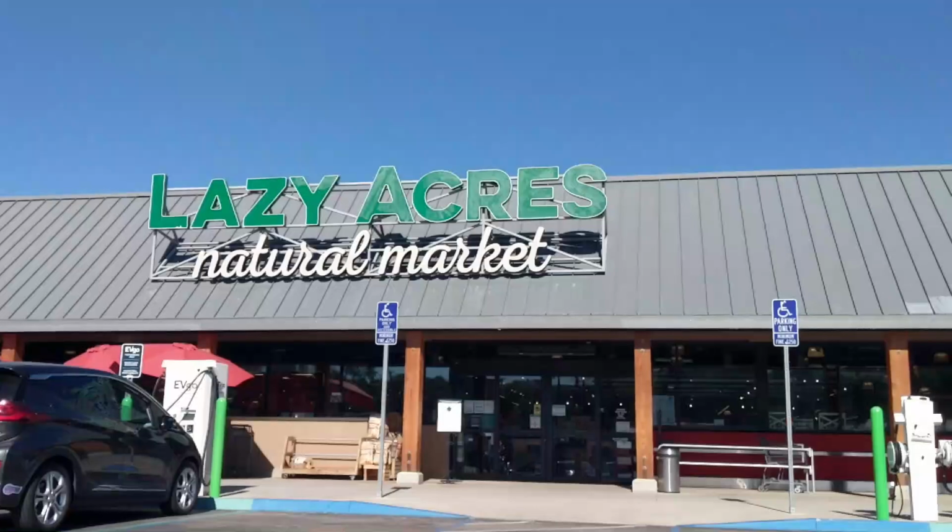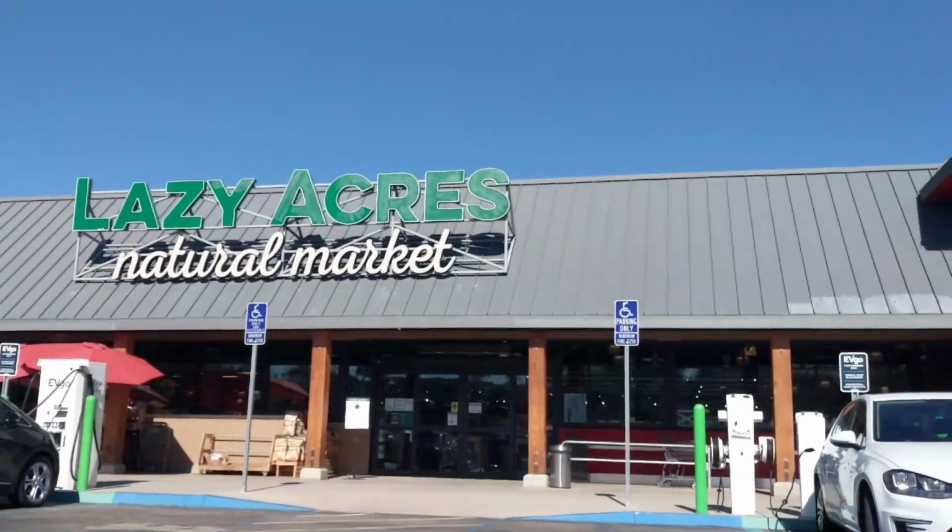For convenience-wise, there are a few stores in Lazy Acres over kind of right by the freeway. But if you want all the big box stores, you want to go do a big shopping trip, you can just cruise to El Camino Real, which is right over the hill, not too far as well.